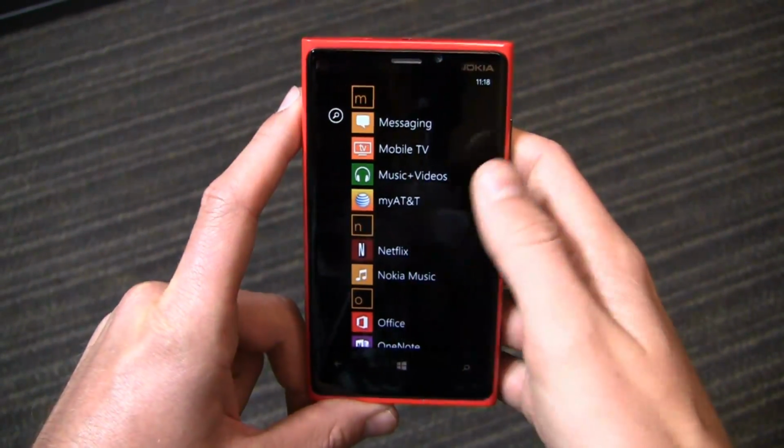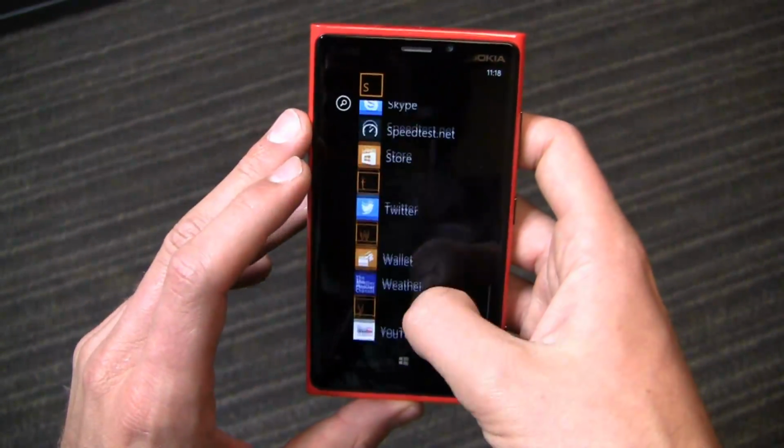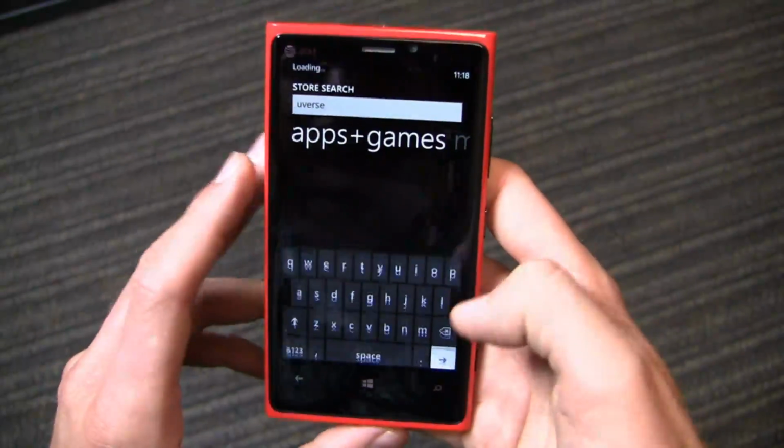So you've got my AT&T. Fortunately, you don't have a Uverse mobile application anymore to my knowledge because they did remove that last year, if I recall, but I'm going to double check the store just to make sure. Uverse, so little things like that, keep that in mind.